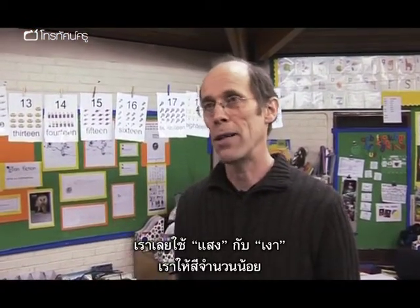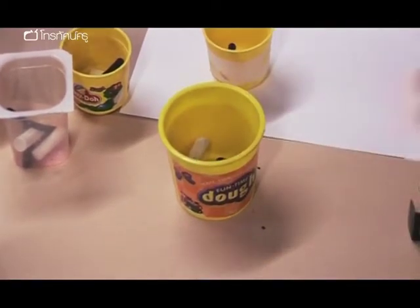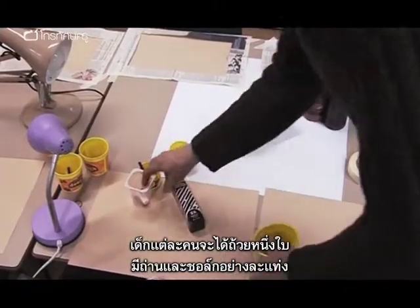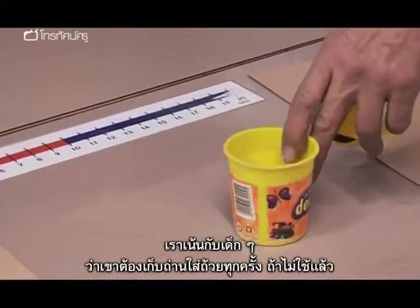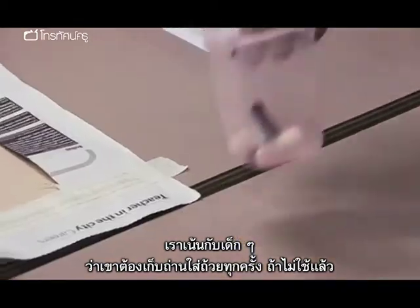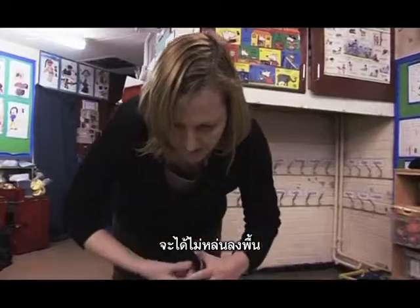And so we got light and dark. We made a limited amount of resources available. So each child was given a pot with one piece of charcoal and one piece of chalk. We talked about emphasising with the children the need, when they're not using charcoal, to put it back in the pot so that it doesn't go on the floor.